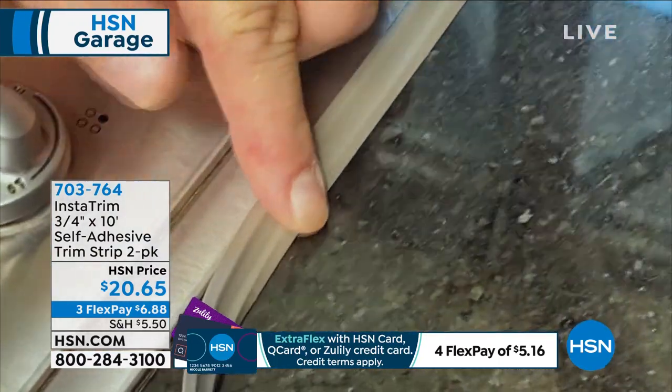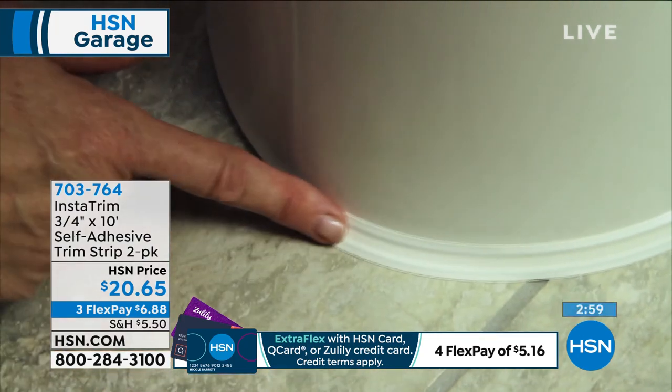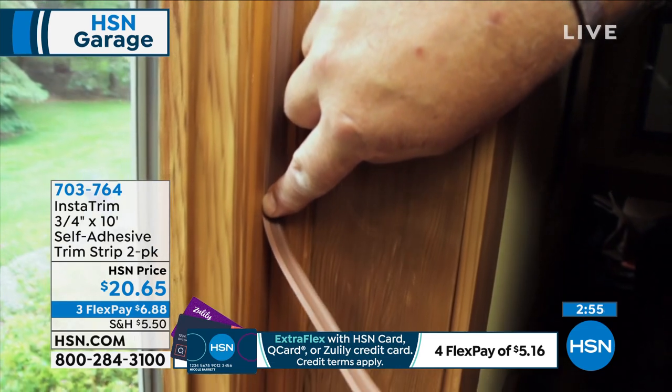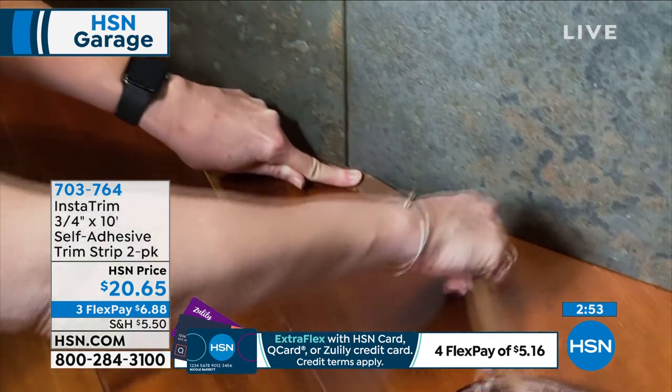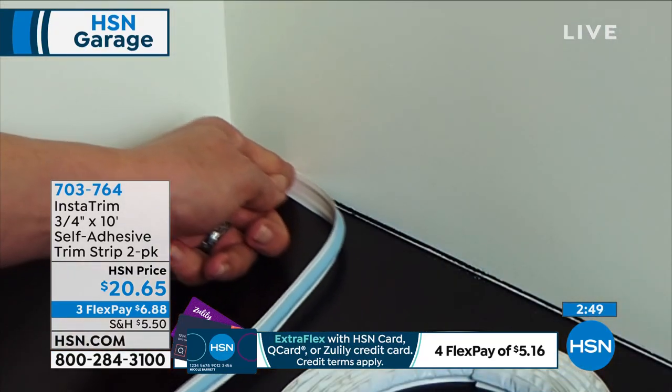Think about the kind of discoloration that happens around the sink and around the commode because of that gap, not to mention some of the bugs and the creepy crawlies that it will help keep out. In an instant, you have a beautiful trim that will help protect that also is built to move.